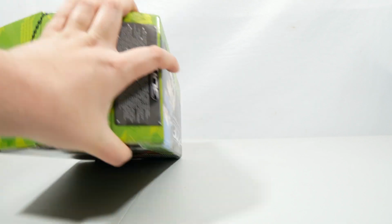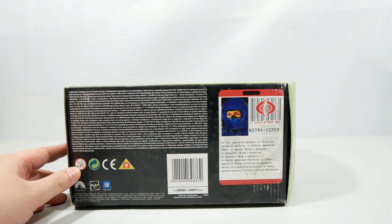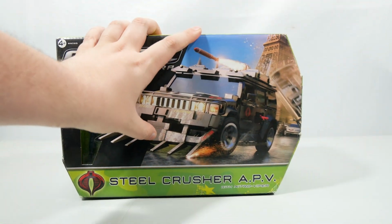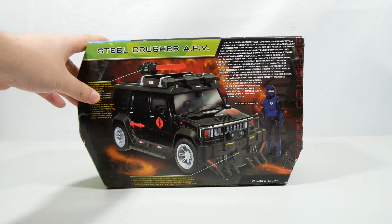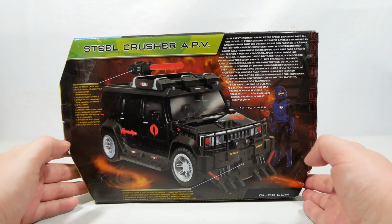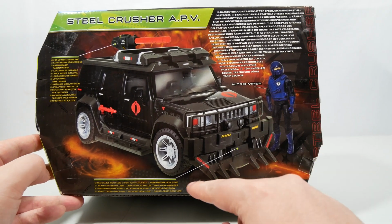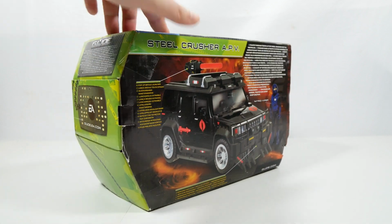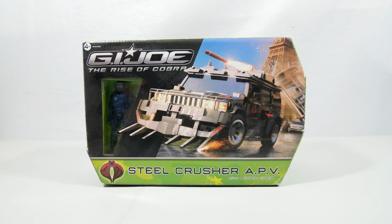On the underside, if I turn it this way, we have got the file card for the Nitro Viper that says they are fast, aggressive operators, which is very cool. The APV, I assume, means Armoured Personnel Vehicle as opposed to Carrier. And on the back of the packaging, we have got a closer look at the play features. So you can see the Nitro Viper, the removable iron plow, and the pop-up missile launcher. So really awesome toy. So excited to have this one in hand.